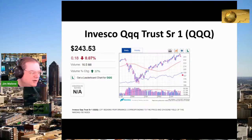So here's what this tells you in a chart. The stocks that are represented in this ETF, the QQQ, which corresponds to the NASDAQ 100, the top 100 stocks in the NASDAQ, are outperforming 85% of the market. So this is why you want to be in the NASDAQ stocks, because these are outperforming the market.